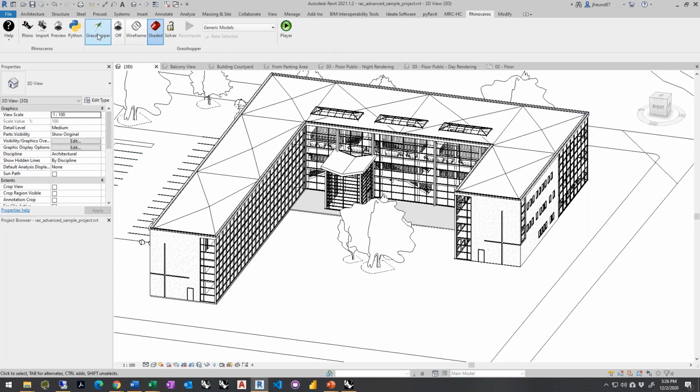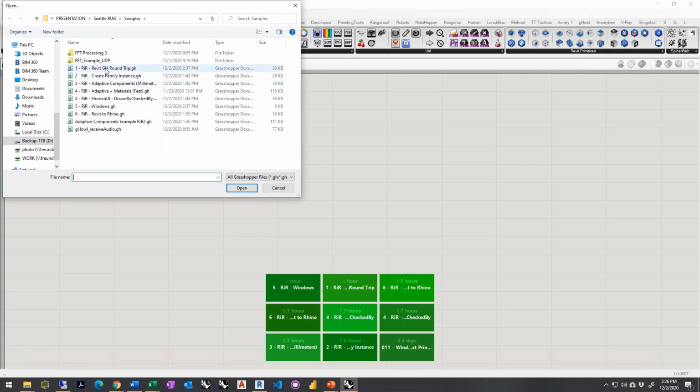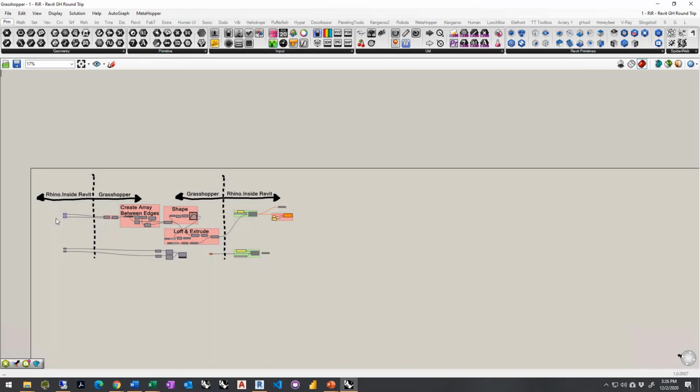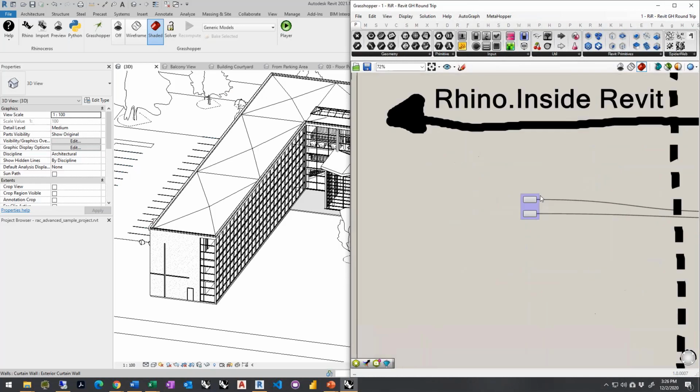Okay, so without any further delay, let's just open up Grasshopper and start going through some of these examples. So this first example is what I'm calling the Revit Grasshopper round trip. I will be taking some information from the Revit model, referencing that in Grasshopper, performing some manipulation in Grasshopper, and then sending that back into Revit as a roof object. So let me just snap this off to the side and zoom in here.